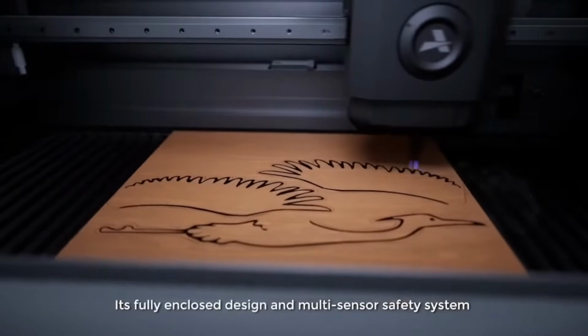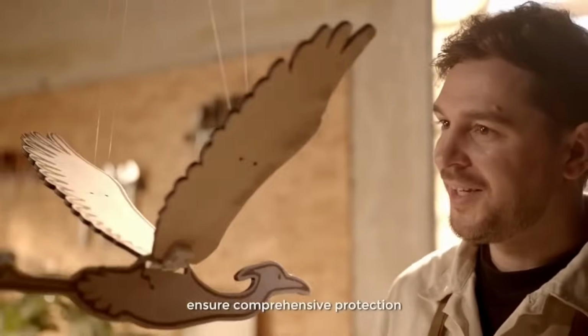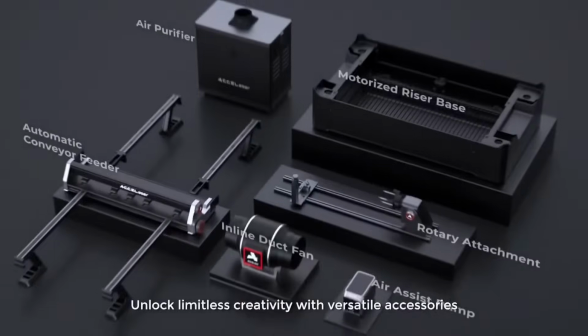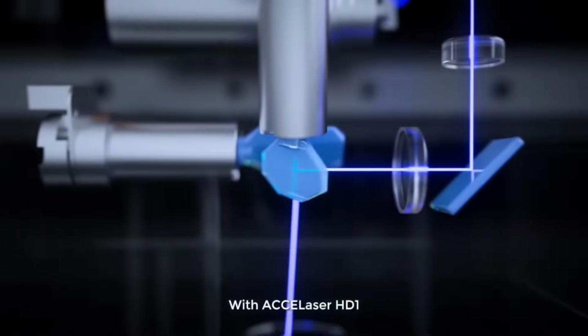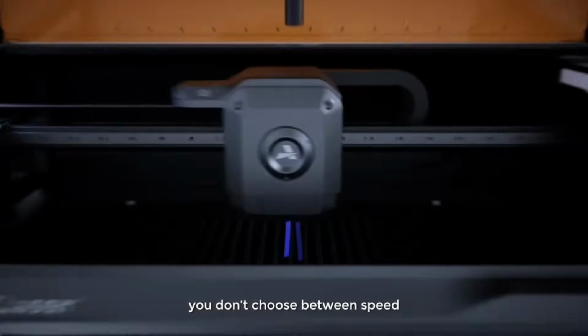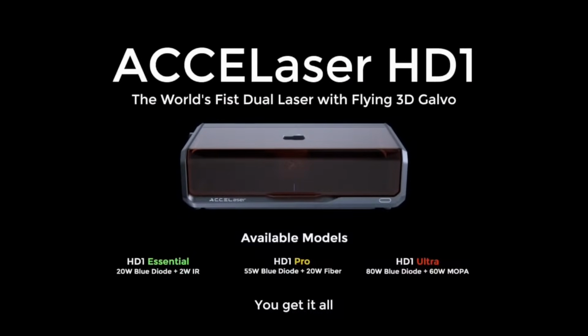Its fully enclosed design and multi-sensor safety system ensure comprehensive protection. Unlock limitless creativity with versatile accessories. With Accelaser HD1, you don't choose between speed, size, or versatility. You get it all.